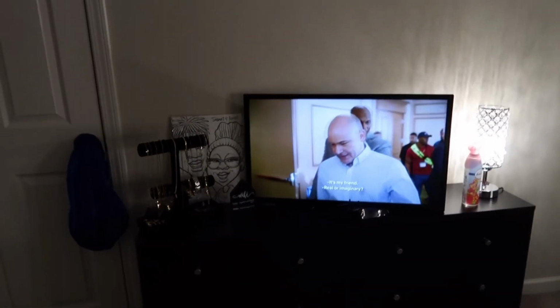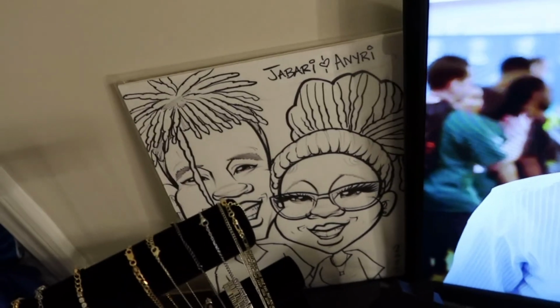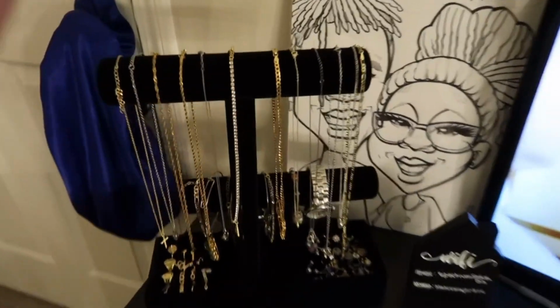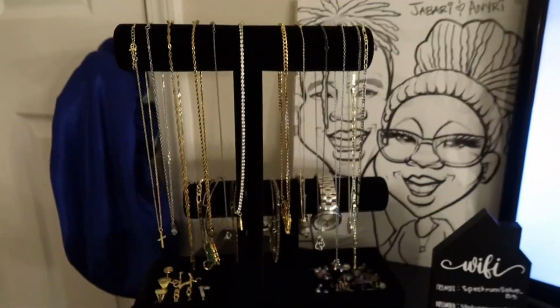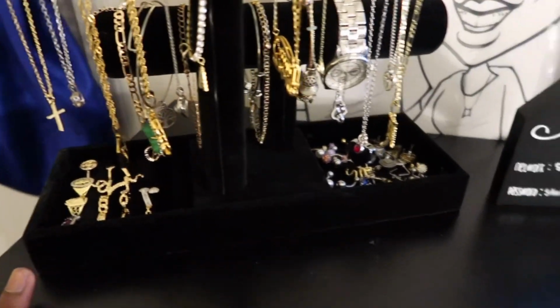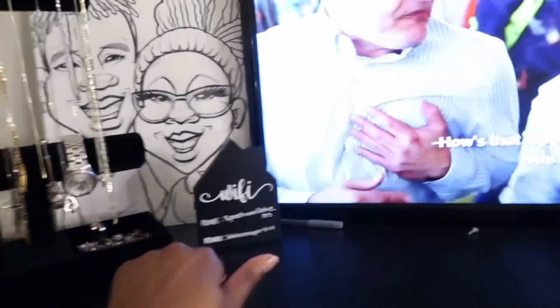Y'all, it's so little. Please. So over here, I just have a picture of me and my boyfriend that we got made while we were in Florida. Then I have this jewelry stand. I got that from Amazon. It just has all my jewelry on it. Then I have this cute little Wi-Fi thing. I got that from Shein.